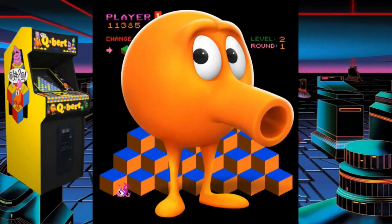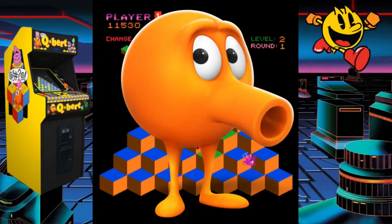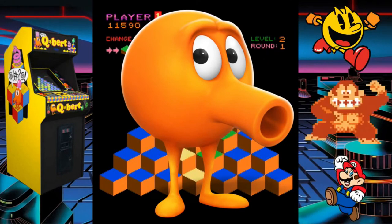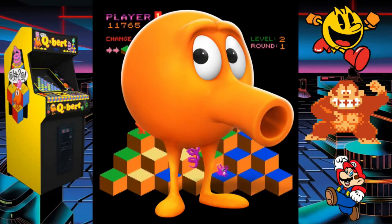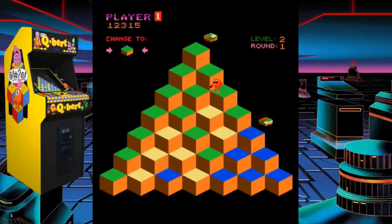Qbert from 1982 is one of the most recognized video game characters, right up there with Pac-Man, Mario, and Donkey Kong. In fact, from a standpoint of products, Qbert was up there with the best of them. You saw Qbert as plush toys, Legos, and you saw him in movies like Wreck-It Ralph.